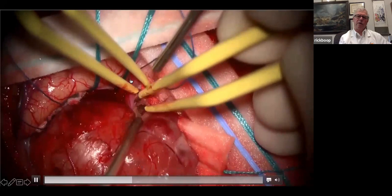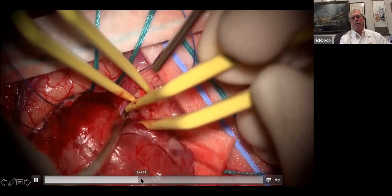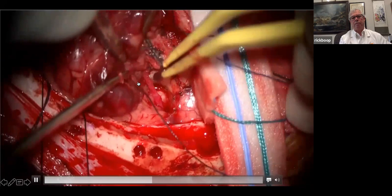And we'd like to take the perforating vessels going to the tumor off of this artery, but to spare this artery so that we don't cause infarction of the normal brain around the tumor. And so by taking our time and just dissecting the tumor out, you can see us identifying the perforating vessels coming off of the main trunk, coagulating them and cutting them.